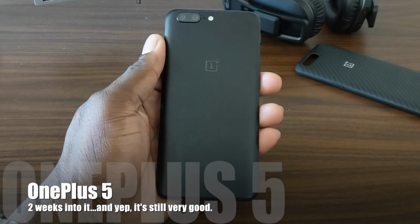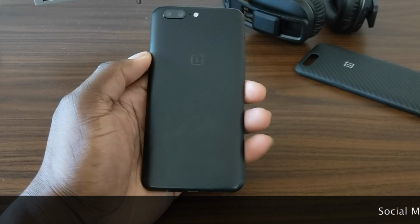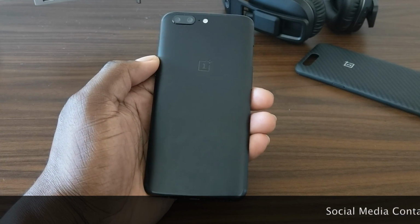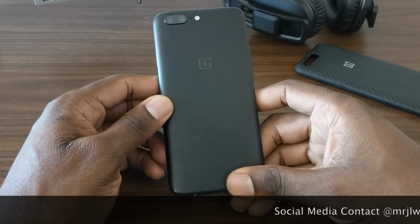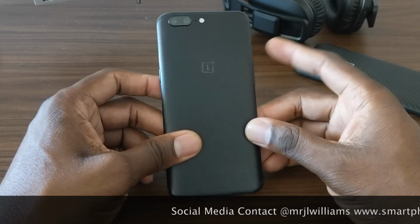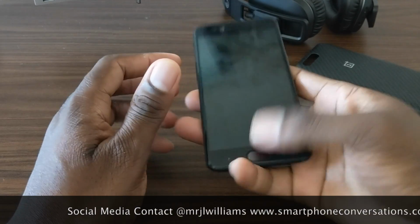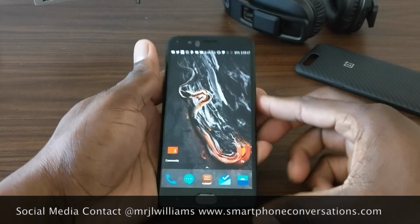So reviewing the OnePlus 5 has actually been pretty easy. Probably because I like OnePlus devices, and this is probably their cream of the crop right now. Everything with this device has been pleasing for the last 2 weeks. I will give you another update at about 3 weeks to a month, but for now, this has been good.